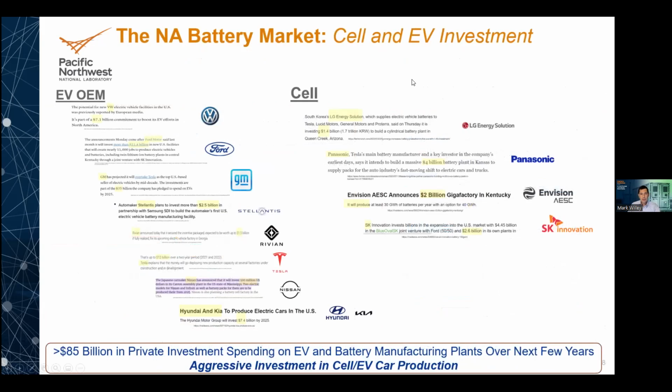So we just talked about this a little bit. I know this slide has a lot of small print on it, but I just wanted to point out the huge investment coming on the cell and the OEM side specifically. And we'll talk about the material side as well in a minute. But again, I can't say it enough. It's crazy to see how much from the private sector is being dumped into this market right now to support the ramp of electric vehicles.